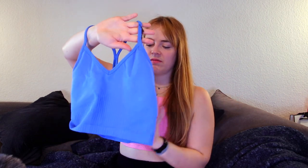But yeah, I'm a little, I don't know. If this is not meant to be a top that you just wear by itself, I'd be surprised, because with the strappy back and everything, are you really supposed to wear a sports bra underneath still?